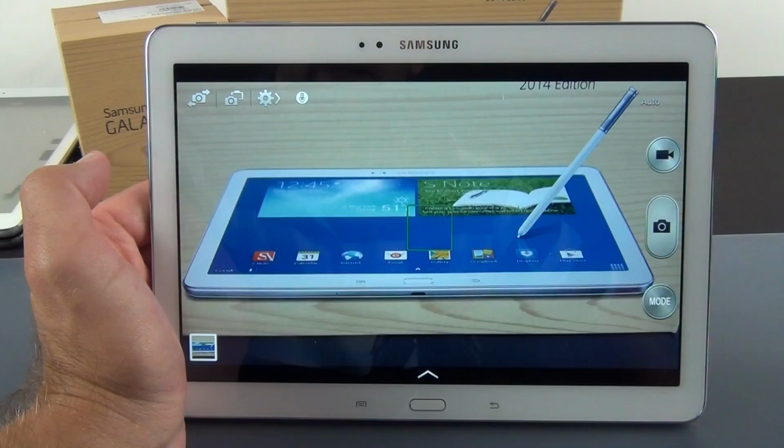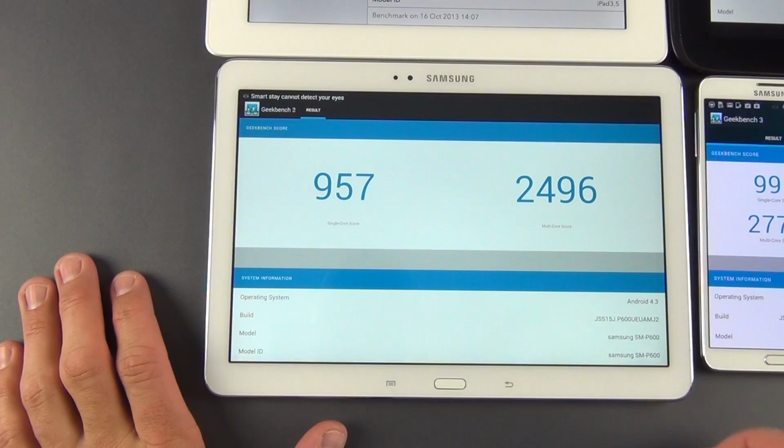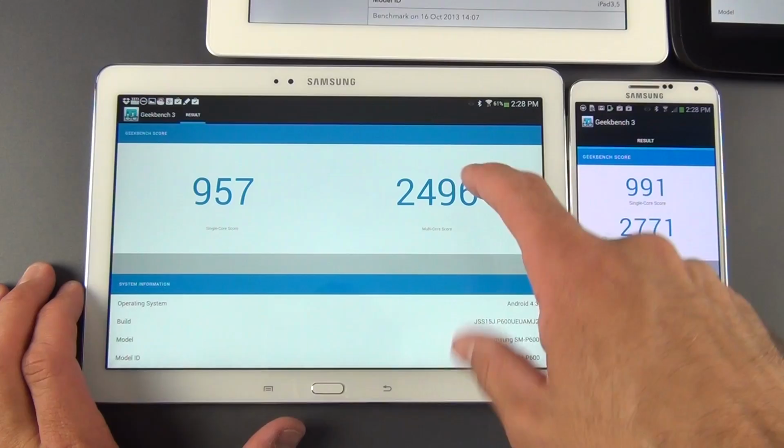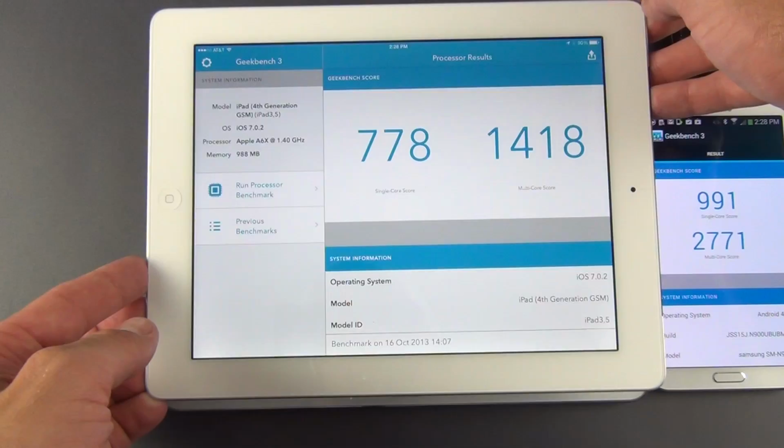Now, if we look at our Geekbench scores, we score about 957 on the single score test versus 2500 on the multi-core test. This is pretty similar to the Note 3, which scored a little bit better here. So I think this has, thanks largely to the fact that this is pushing more pixels than the Note 3. Now, this is much better than something like the iPad 4, which is about to be obsolete. So this is 778 versus 1418. So a big jump there in terms of processing performance.